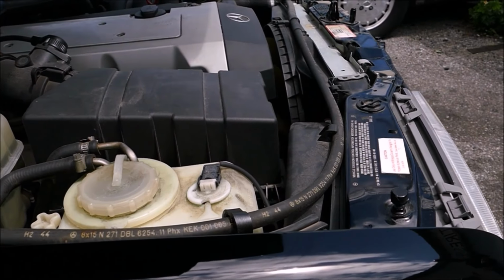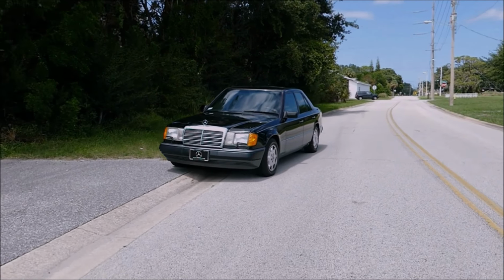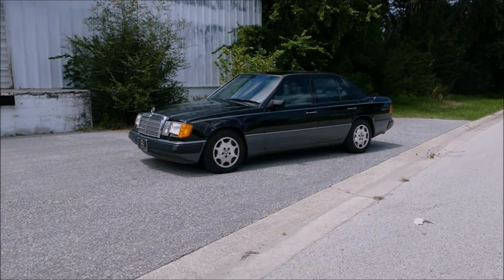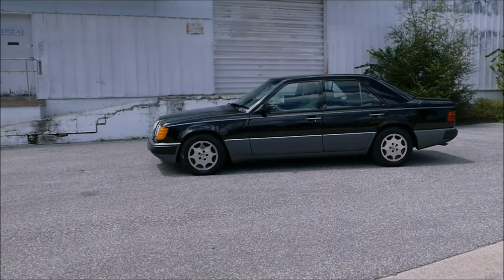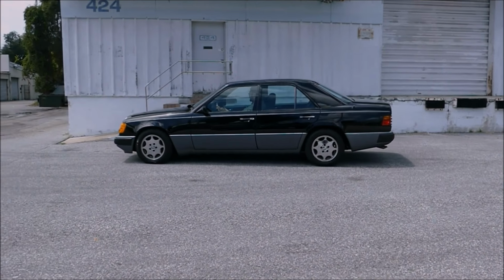When it comes to performance, this machine will run circles around any other 300E because of the considerably more powerful M104 3.2-litre engine. It absolutely feels like a German sports sedan and will not leave you embarrassed under any situation where power is urgently required.